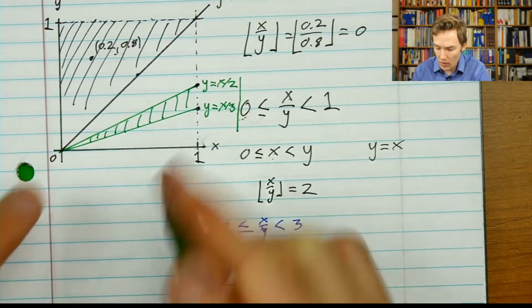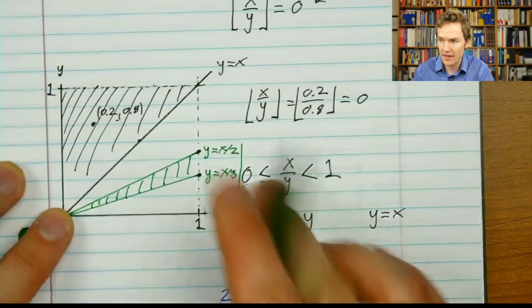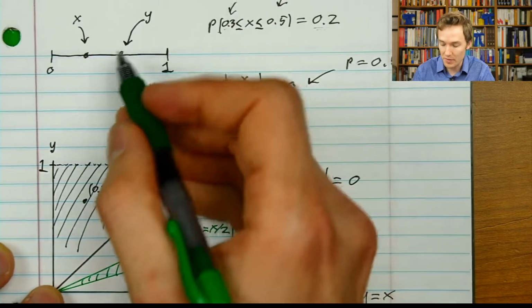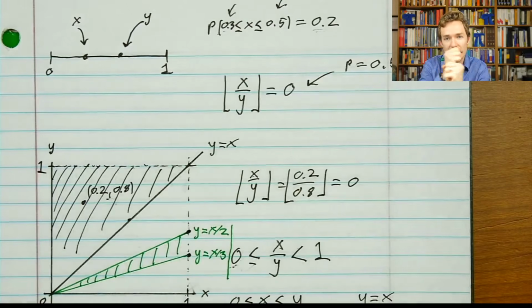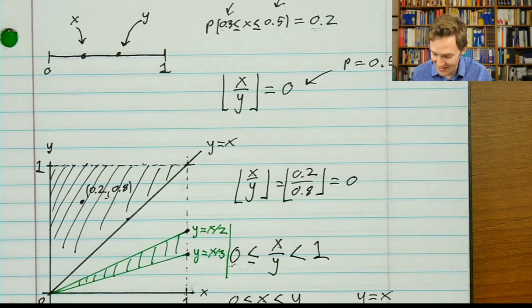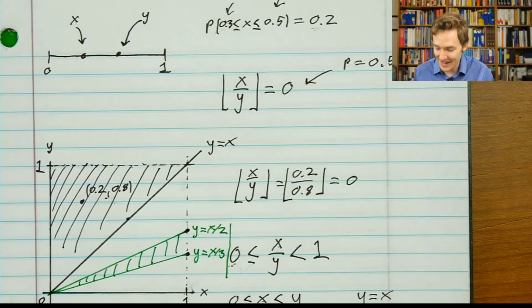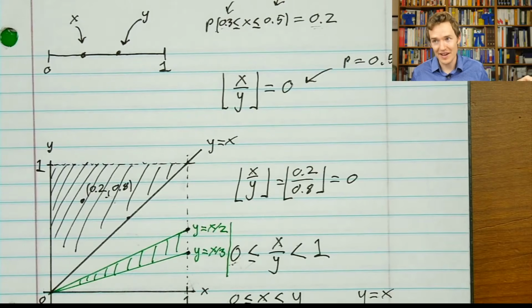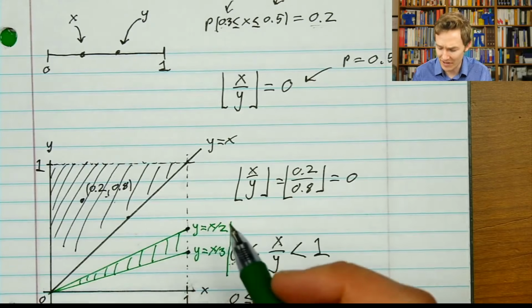And I want you to appreciate how this is a kind of complicated thing to think about if we hadn't gone into a picture that involves 2 dimensions. If you were just thinking of x and y varying along this line and wondering, when is it the case that x is more than twice, or y is more than 2 times what x is? No, yeah, sorry, x is more than 2 times what y is, but it's not 3 times more than what y is. No, I said it wrong. When y is more than 2 times what x is, but it's not 3 times more than x is. It's very easy to get confuddled in that way.